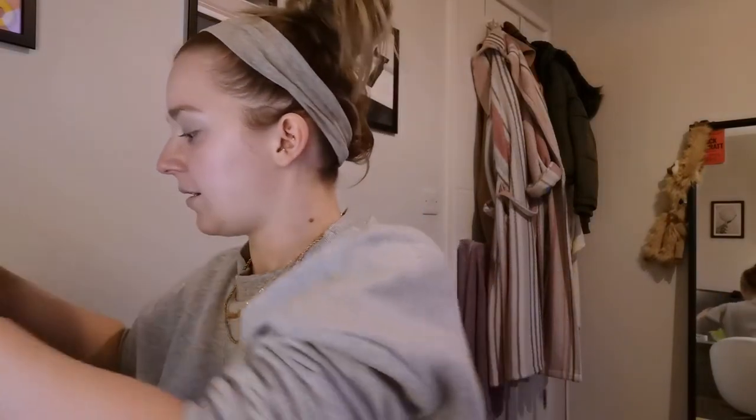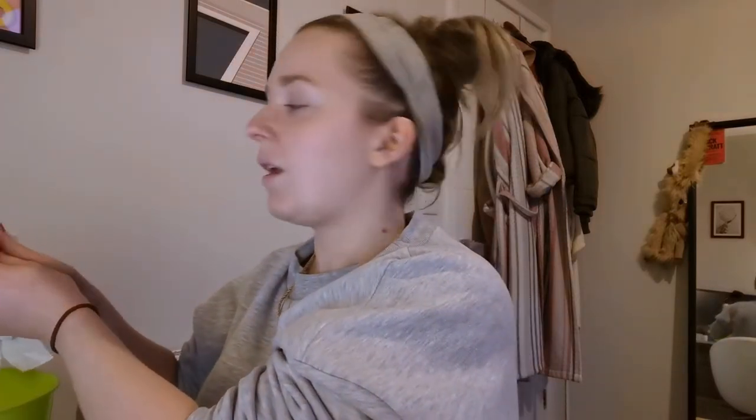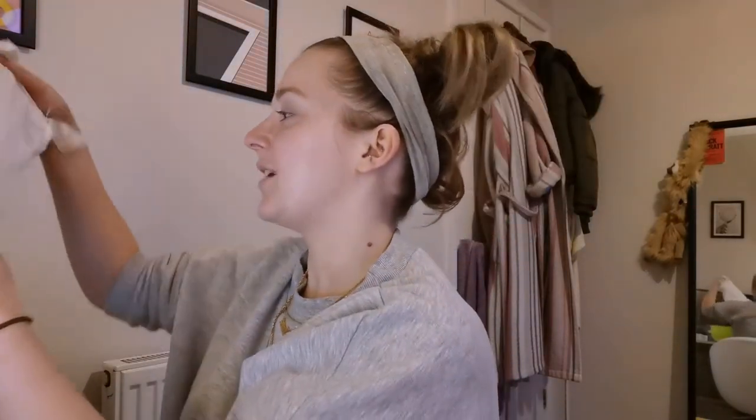Shoot, am I going to do this? Okay. I'm quite out of breath all of a sudden. I feel like the only face cloth... The only face cloth they had was white. So it's just going to get all my makeup and all my crap off it.